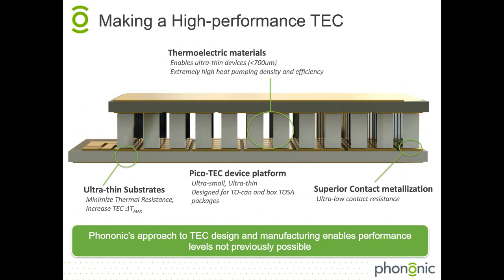The materials and processes that go into fabricating TECs can also have a big impact on laser package thermal properties. If you look at the anatomy of a thermoelectric cooler, there are several ways to improve performance, even while reducing both form factor and power consumption. First, an ideal TEC uses a thermoelectric material whose elements can be made incredibly thin and packed very tightly within the device to enable very high heat pumping densities, but not sacrifice efficiency. A high-performance TEC may also utilize thin ceramic substrate materials to reduce the thermal resistance of the TEC and increase the maximum DT achievable at a certain overall TEC thickness.